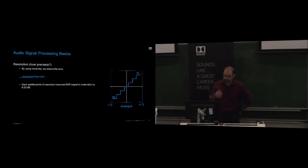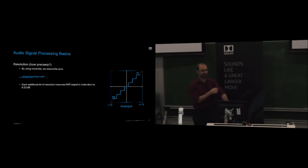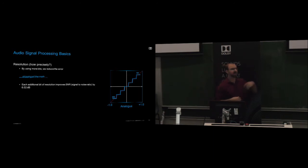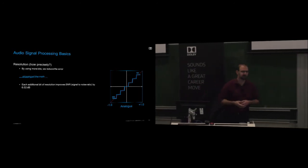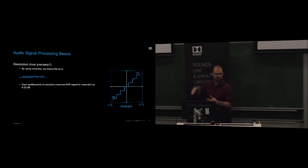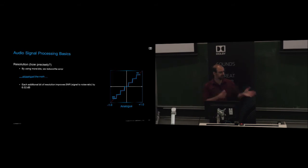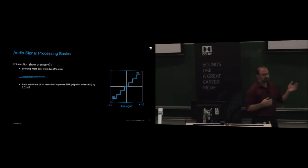So there's a bit of maths behind this, and there's a link there if you want to go and have a look at the maths, but I'll skip over it. The basic rule becomes every time I put another bit in my quantizer. So I start with a 2-bit quantizer. In a 2-bit quantizer, there's 4 quantization levels. If I add a 3rd bit, so I go from 2 bits to 3 bits, I now have 8 levels of possible output.